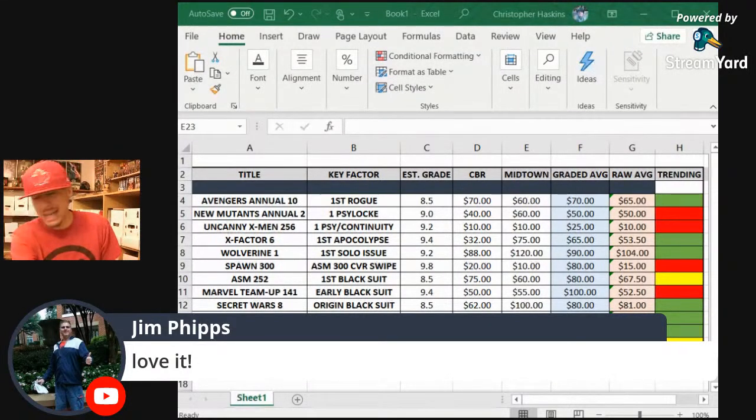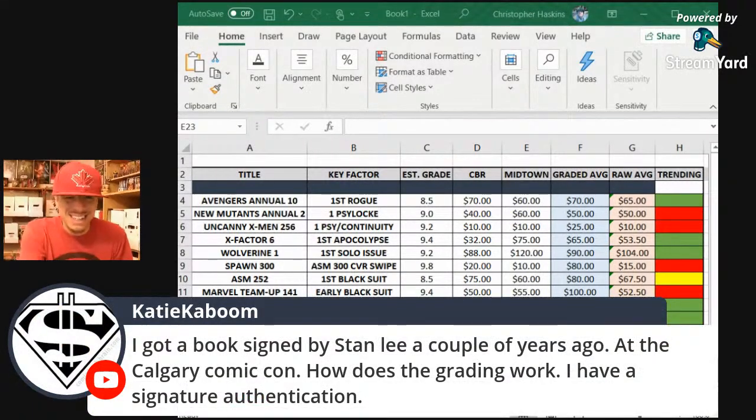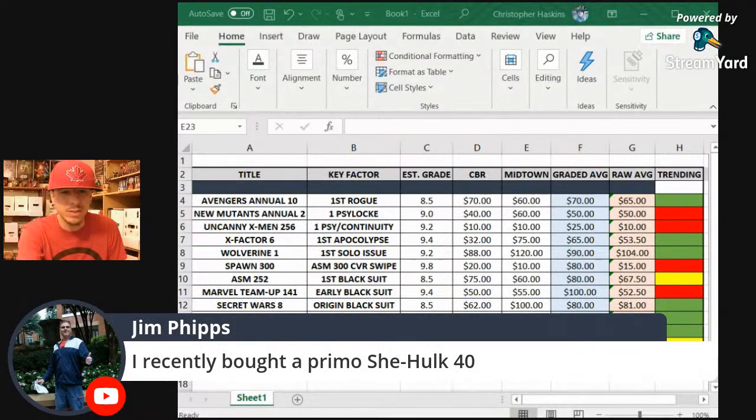Jim loves it. Was that the She-Hulk? Katie says, I got a book signed by Stan Lee a couple years ago at the Calgary Comic Con. How does the grading work? I have a signature authentic. Okay. Yeah, I haven't ever dealt with the signature, but it's all there on their website. It's its own tier, and you just have to note all that and supply them with all of the proper details and paperwork. Jim says, I recently bought a Primo She-Hulk 40.